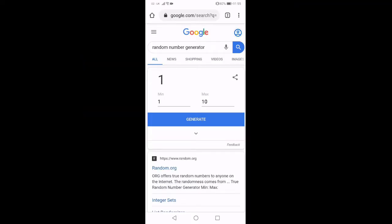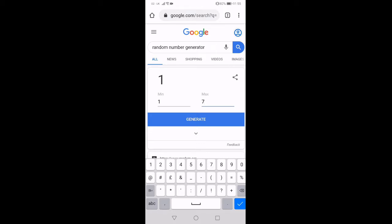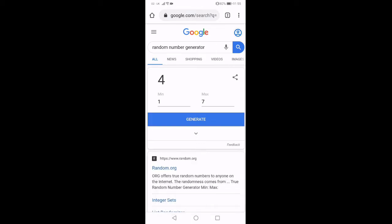Then it will be between 1 and, I want to say 30. Oh wait, no. It will be between 1 and however many books are on that shelf. And that is how I'm going to choose the book. It's going to be done on a random number generator, which is going to be screenshot on my phone, and you will see it. So, let's see where we go. Okay, so between 1 and 7, because I have 7 different areas for books, and the random number generator says 4.